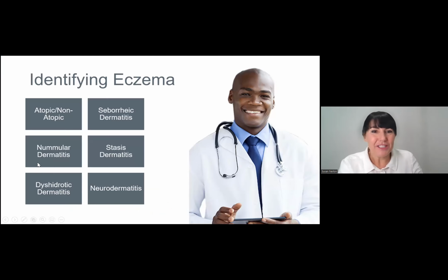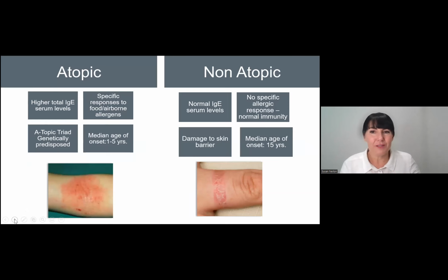Now, eczema we're going to jump into now. There are many different forms. I used a lot of my research from the National Eczema and Psoriasis Society in America and the UK and Australia for the presentation. And there are many, many different forms, but these are the 7 forms that they speak of in this particular forum. So the first one we wanted to take a look at is the atopic versus non-atopic eczema.